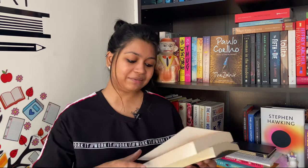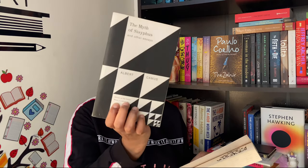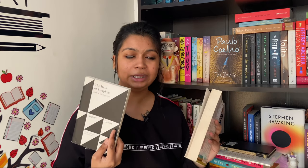I've ever read. We have As You Think by James Allen. Again, these small books, I don't know why they're so awesome. Then we have What on Earth Am I Here For? Got it from the Ahmedabad Book Fair. It is by Rick Warren. And then we have The Myth of Sisyphus by Albert Camus. This book was a gift to me by my friend Himalaya. It is so mind-boggling. Oh my god.